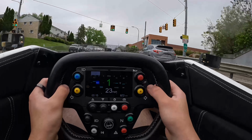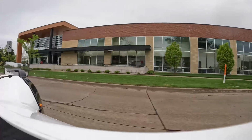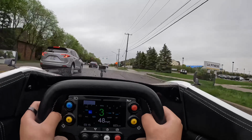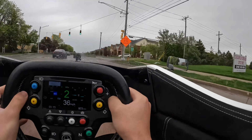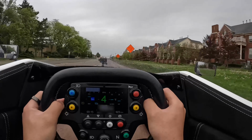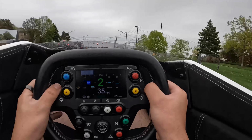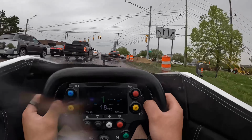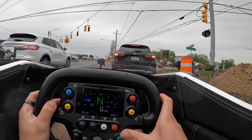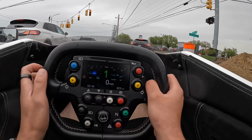There we go. Holy crap, the engine is bolted to my spine. Like, I feel it right behind me. There's like no space. My arms are just to my side. It's first gear.